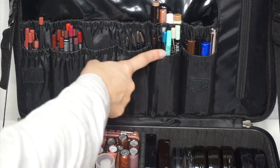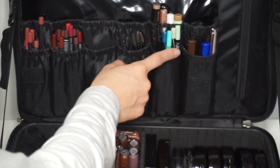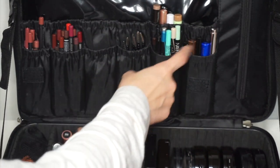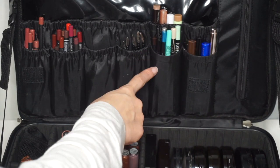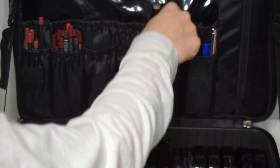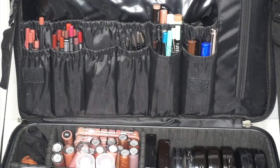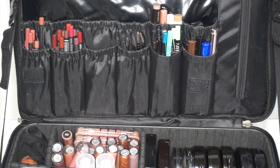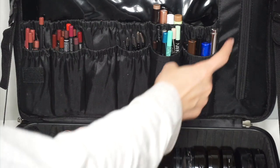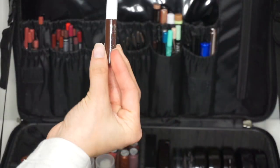And then here I have eye pencils and eyeshadow sticks. So eye pencils, like eyeliners, I have LA Girl, NARS, Makeup Forever, Lorac, MAC, Marc Jacobs, and then eyeshadow sticks. I have La Mercier, I have Sephora, NYX, and Pixie. And then I do have liquid liners and liquid pens. So I have Fenty, Stila, and then for liquid liners, I use Ruby Kisses.